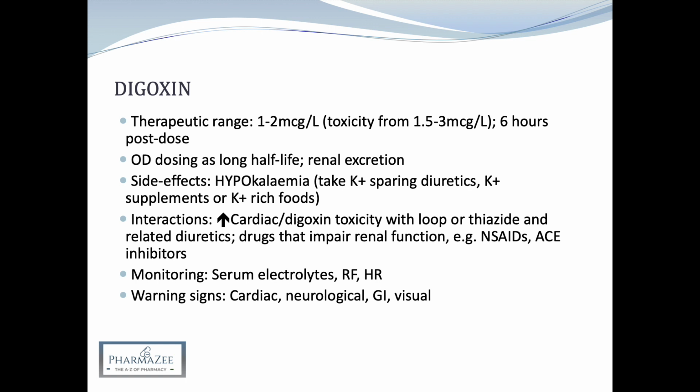In terms of warning signs to be aware of, cardiac ones are arrhythmias and heart block. Neurological ones are confusion, lethargy, weakness, dizziness and headache. GI ones are nausea, vomiting, diarrhea and anorexia, which is unexplained weight loss, as well as abdominal pain.